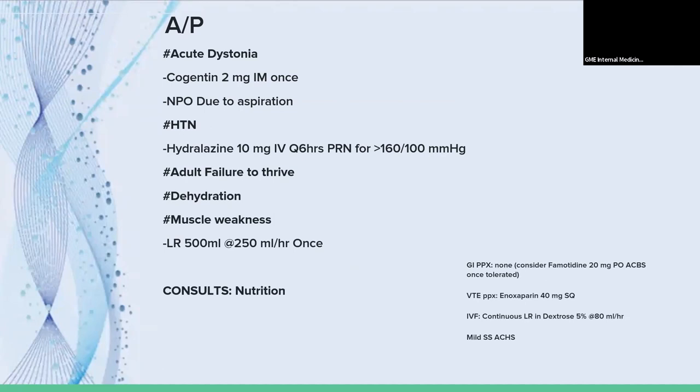For her hypertension, since she wasn't able to take any PO medications, just completely unable to move her jaw at all, we put her on hydralazine 10 milligrams for her blood pressure management. For the muscle weakness, we just started her on lactated Ringer's. We wanted to first evaluate and bring everybody who was required on board. All the prophylaxis are here: we put her on enoxaparin for VTE, IV continuous fluids, like I said, and then a mild sliding scale as well.